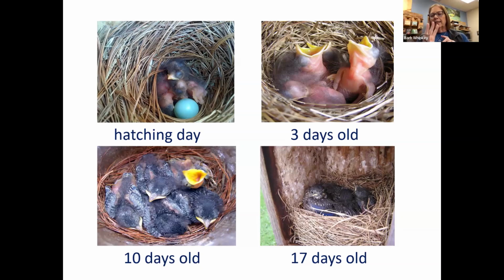Let's say it's 3 days after hatching day, and you still have this one little egg that didn't hatch. This is one of the reasons I need to ask you to check on that box at least once a week. Everybody else hatched as they should have, but 3 days in, that egg didn't hatch. I need you to take a plastic spoon and go in there and scoop that little egg out and toss it out. Otherwise, that egg is going to lay there, decompose, and possibly explode and expose the healthy babies to all that yuck.